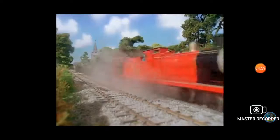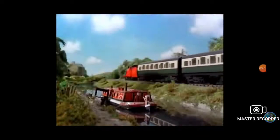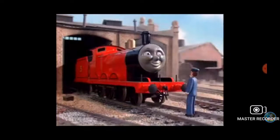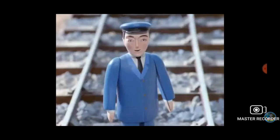Okay, now I've seen this episode and I think Trust Thomas. It felt like a dark movie to me, in the movie Trust Thomas, but yeah, there is James. There's the driver, and there is other ones.